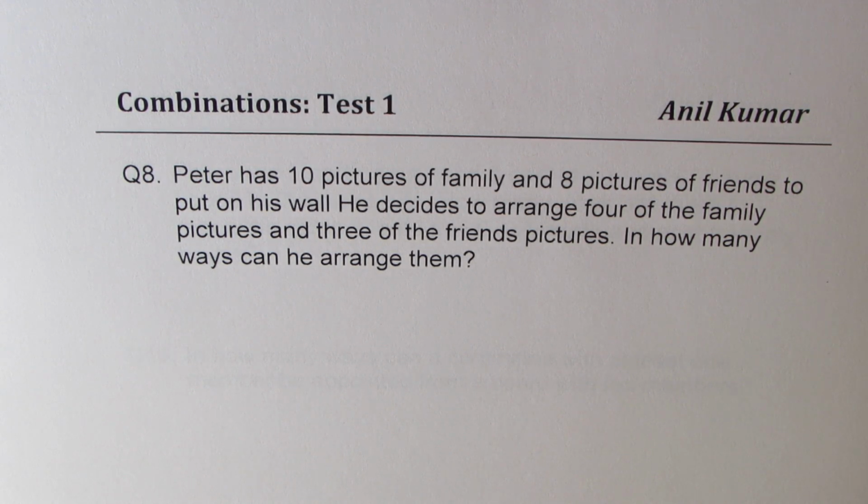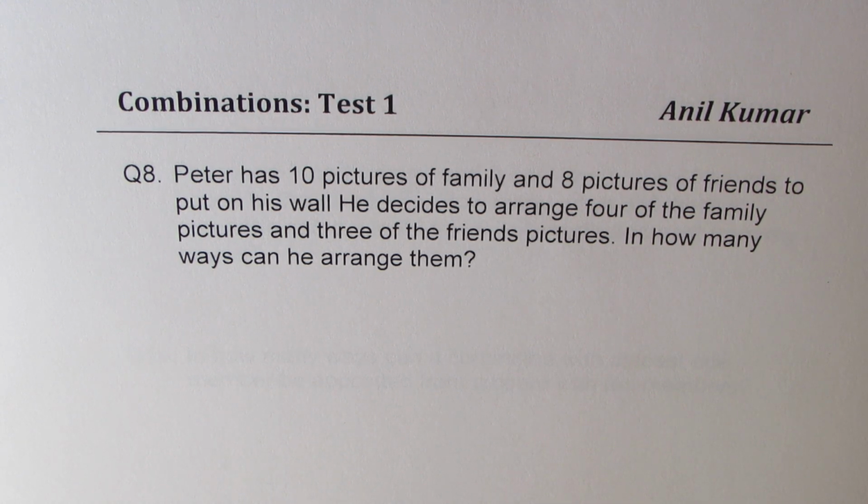Peter has 10 pictures of family and 8 pictures of friends to put on his wall. He decides to arrange 4 of the family pictures and 3 of the friends' pictures. In how many ways can he arrange them?